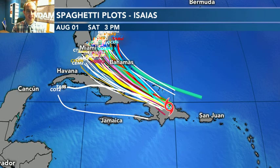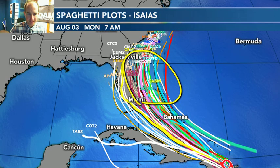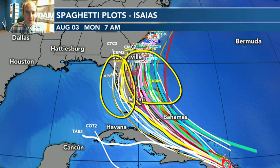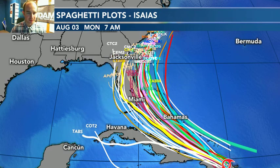All right, let's get back to Isaias over here, and you can see most of the modeling does take it toward Florida as we head toward Saturday, so this lines up perfectly well with what the National Hurricane Center is saying. And then as we get through Monday morning, you can see it takes kind of two treks. We've got about a solid 80% of the models showing the east coast of Florida, and then up toward Georgia and the Carolinas, and about 15% of them going up the west coast of Florida, and then we've got our two outliers over here, which get it into the Gulf of Mexico.